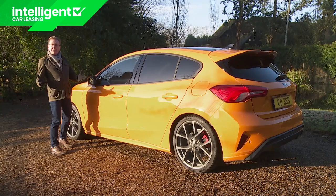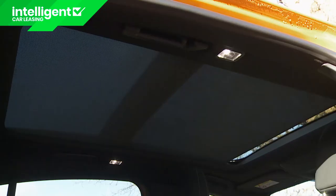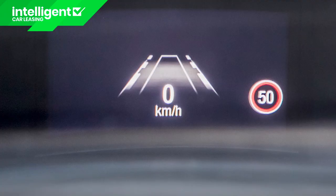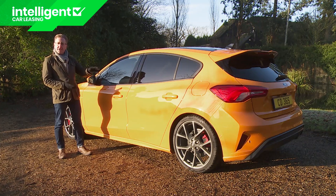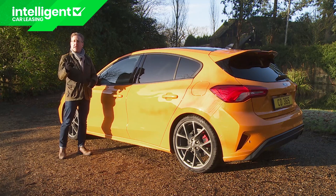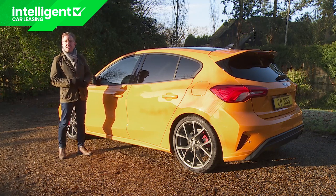And beyond the performance pack, well, you might want to look at three of the options we've had fitted here. The openable panoramic glass roof, a head-up display, and a wireless charging pad. You can also add in a CD player and Ford Performance branded floor mats, license plate holders, and a Ford Performance carbon gear knob. Paintwork is going to be important to you as well, if you're a typical ST buyer.